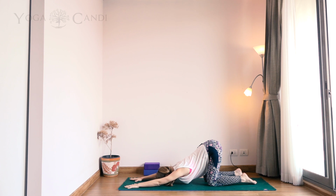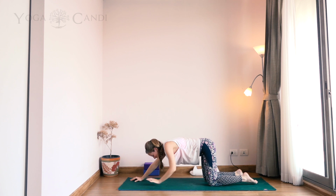Allow gravity to do its work here. Allow your chest and your arms to sink lower and lower down to the ground. Concentrate on those exhales. Lifting baby up and lifting up through the pelvic floor. Take 2 more deep breaths. Inhale, come on up, back into your tabletop.